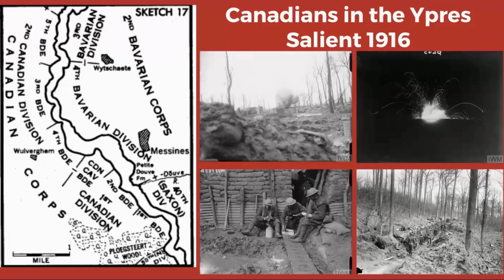There was a plan to eliminate a German salient and a feature called the Mound, just in front of the village of Saint-Éloi, and it was planned to occur at the end of March. And this would now involve the new and largely untested 2nd Canadian Division.